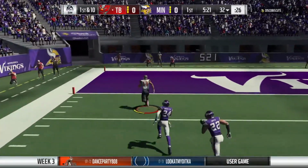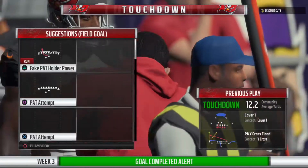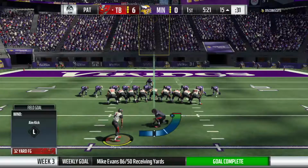That's caught inside the 20. Touchdown, Tampa Bay. Mike Evans, his first touchdown here of the new campaign. And the Bucs have taken a first-quarter lead.